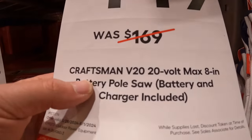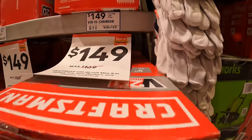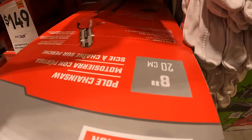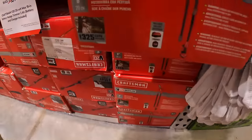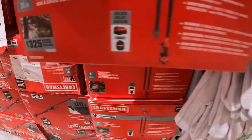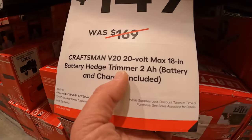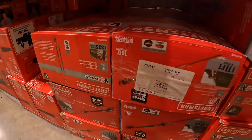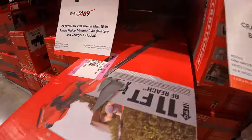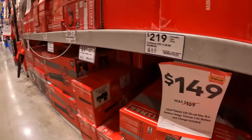$149, was $169, for their 8-inch battery pole saw. What's the length of the pole saw? 8 feet. No, that's 8 inches. Let's see. 325 cuts per charge. Battery charger included. And then $149, was $169, for their hedge trimmer as a kit with a 2-amp hour battery and charger. Where is that? Yeah, that's an extended hedge trimmer, which is actually right here.